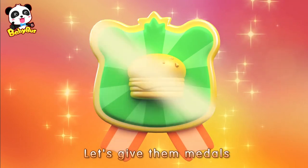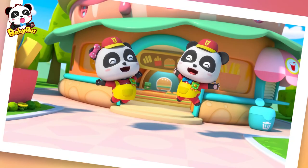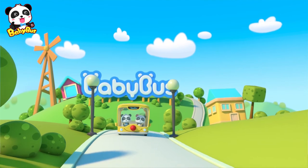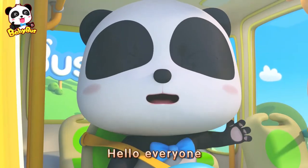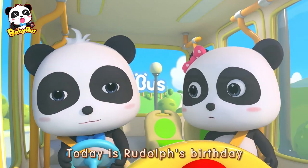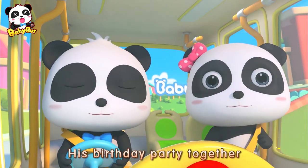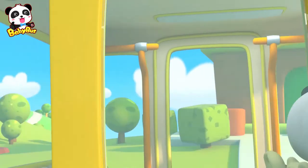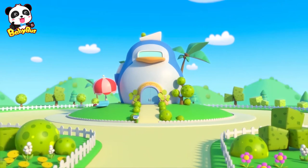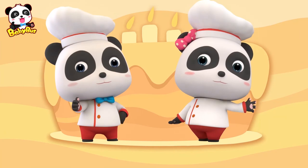Yes! Let's give them medals! Yeah! Hello, everyone! I'm Kiki! I'm Miumiu! Today is Rudolph's birthday! Let's go to his birthday party together! BabyBus, change into little bakers!